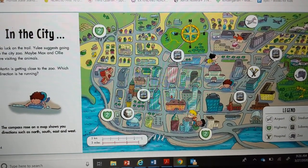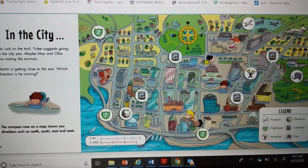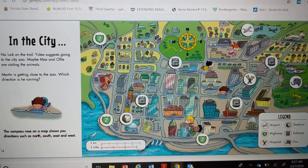In the city. No luck on the trail. Yuli suggests going to the city zoo. Maybe Max and Ollie are visiting the animals. Martin is getting close to the zoo. Which direction is he running?